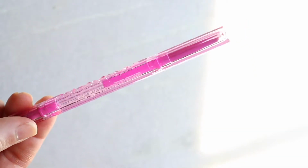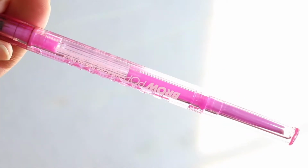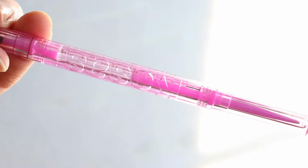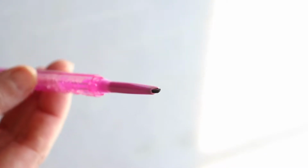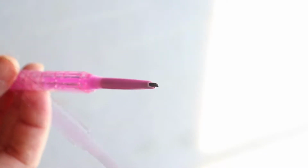I know there's so much plastic, it really makes me mad. But if I wanted a refill, I would go with Plume, but this is just a better pencil. It's true, it lasts a little bit longer. I just purchased the taupe color. I have brown, black, and I have taupe, and I like both, which is kind of annoying, I understand that. The taupe is just softer, it's less severe.